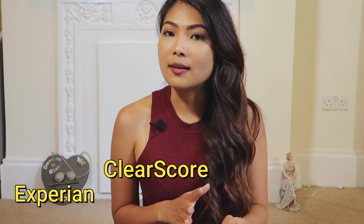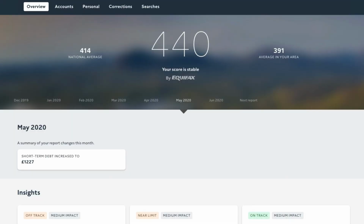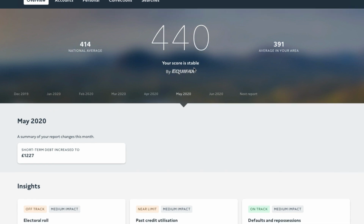There are several websites that you can use to track your credit score, but the one that I use is called clearscore.co.uk. As you can see on the screen, my credit score is 440 out of 700. It is indeed above average and classed as good. It could be better though, and I'll get into the reason why in a minute. Alright guys, grab some pen and paper because we're getting into the details right now.